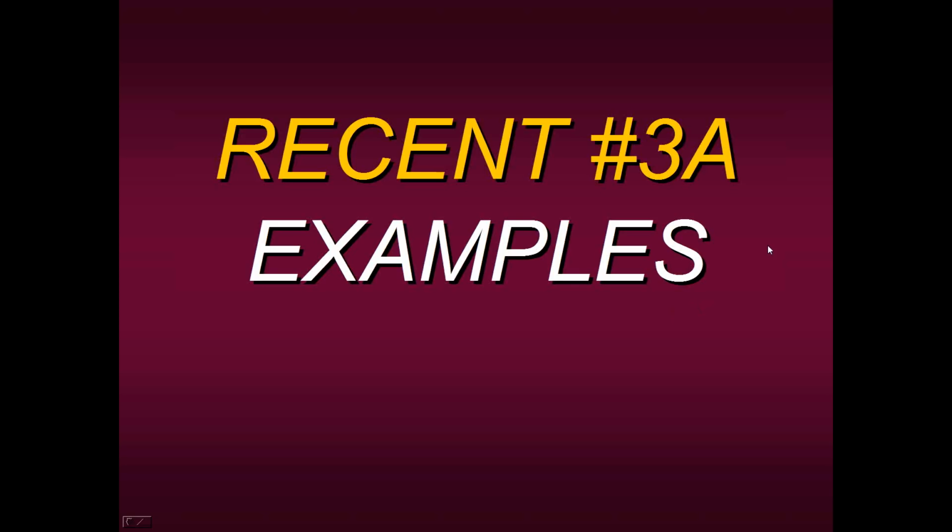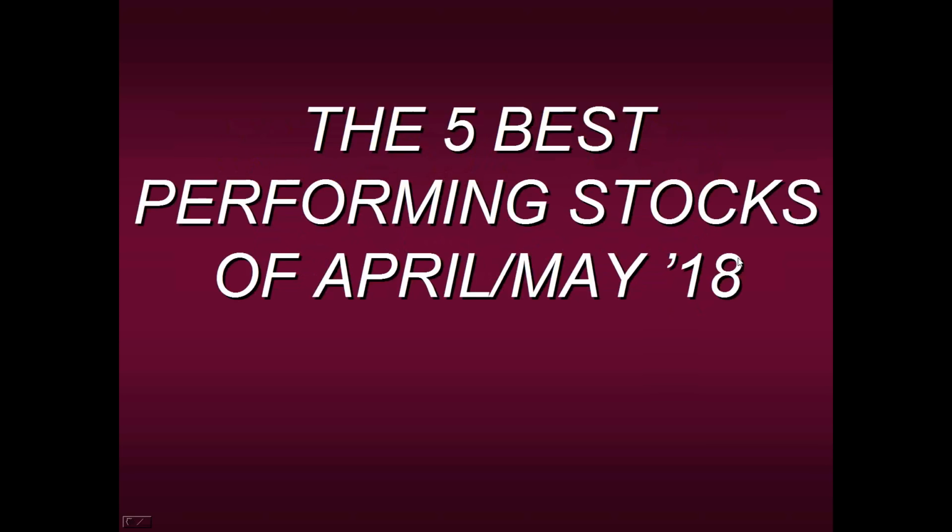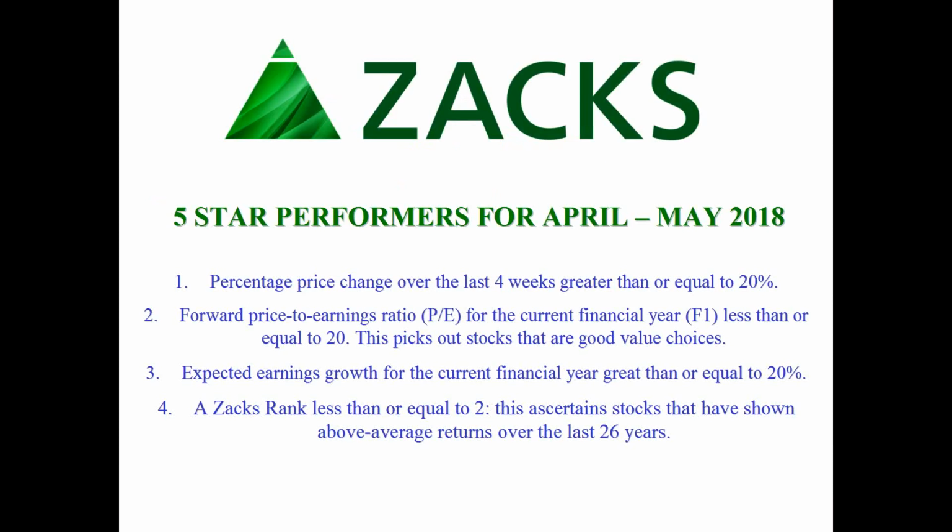All right, now I want to look at some recent examples, and I particularly want to focus on this right here. These are the 5 best performing stocks of April or May in this year, 2018. Now, Zacks, that's the investment research firm, came out with their 5-star performers for April, May 2018. Now, according to their parameters, according to their rules, these were the 5 best stocks in the past 2 months. Now, let me show you what their guidelines were.